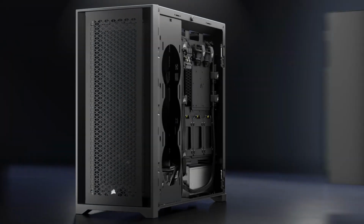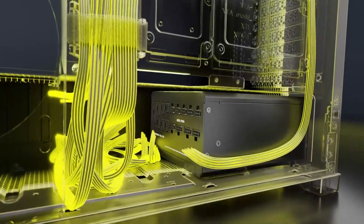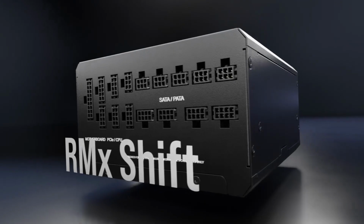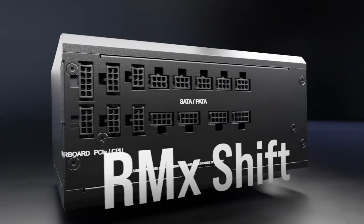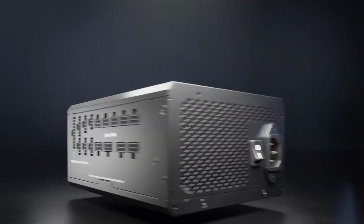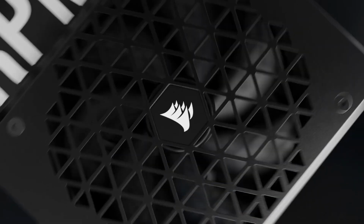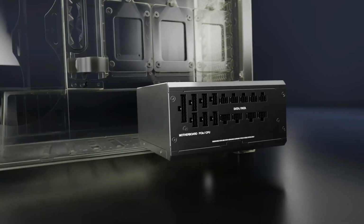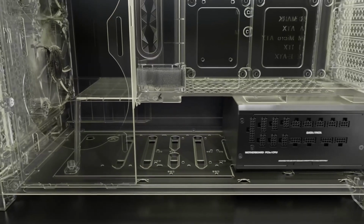Number 3. CORSAIR RM1200X Shift. Fully modular ATX power supply, high efficiency and versatile design. The CORSAIR RM1200X Shift 1200 watt power supply delivers powerful and efficient performance for demanding gaming systems. With 80+ Gold certification, it provides excellent energy efficiency, reducing heat and noise while offering reliable power for high-performance setups.